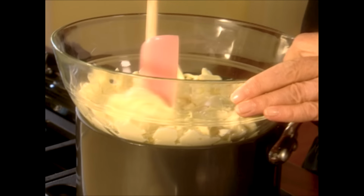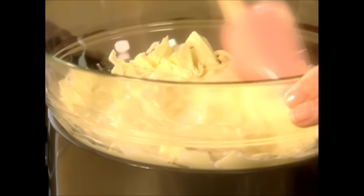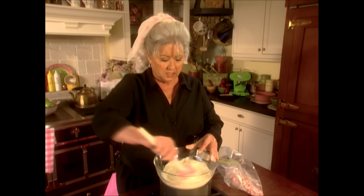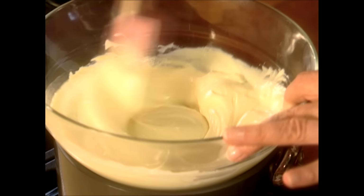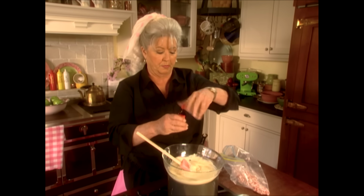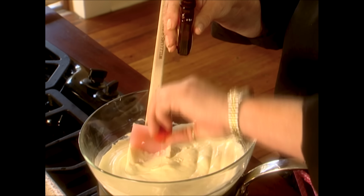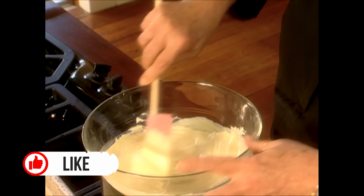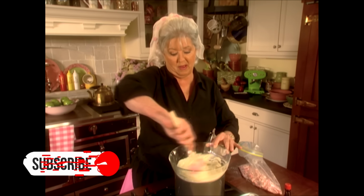Now I've got a couple of pounds of good white chocolate melting over the heat. Doesn't that look delicious? See how that's just smoothing right on out with that little bit of flame going to it. And I'm gonna put about maybe a half a teaspoon of peppermint flavoring. But we're gonna have the peppermint from the candy and the peppermint from the flavorings. That white chocolate was yummy though.